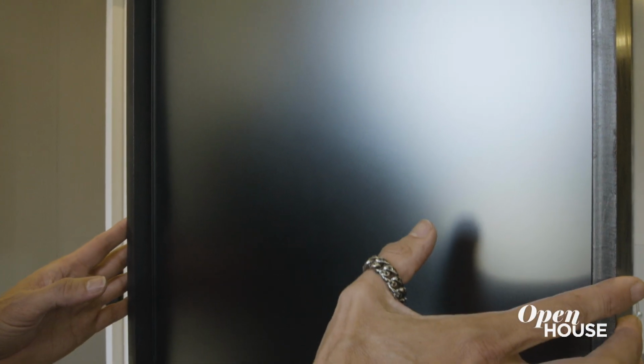These columns in the space are structural, and what we did is they're clad on the sides with half-inch steel plates, and the infill is an etched gray mirror.